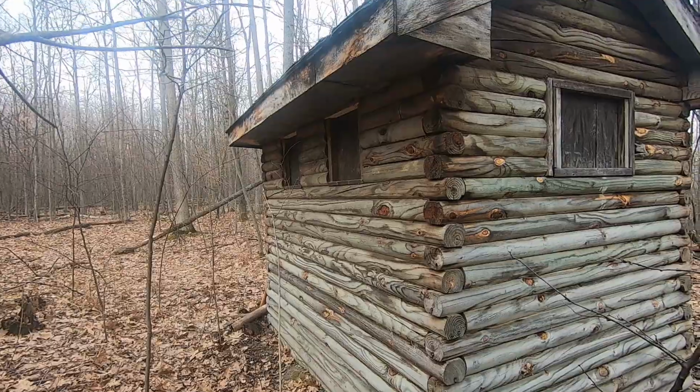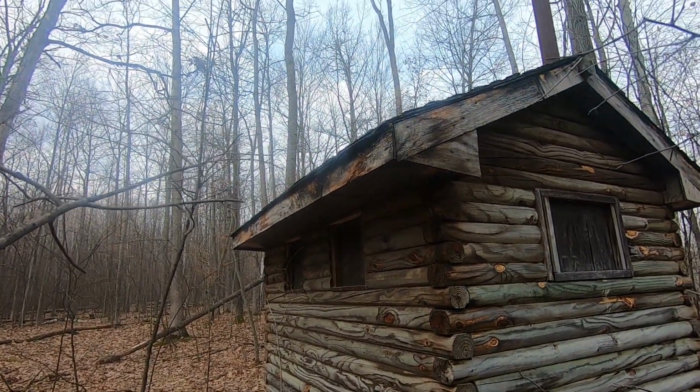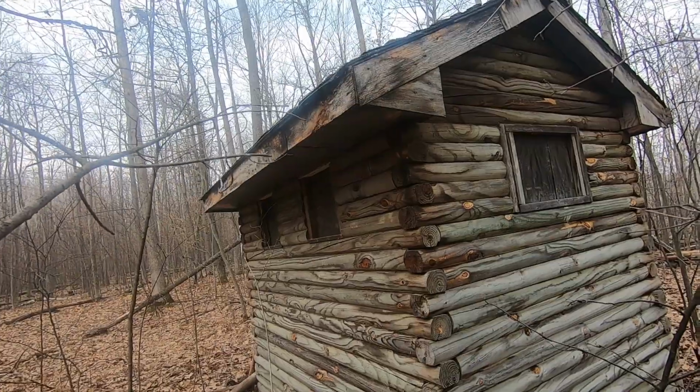But south side looks good. Need some paint. Need some TLC, but it's held up well. All right, let's take a walk inside, take a look here.